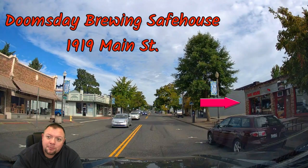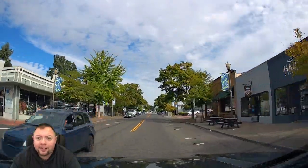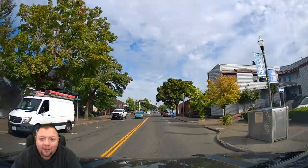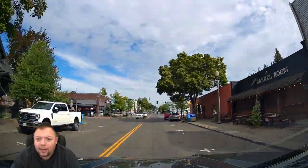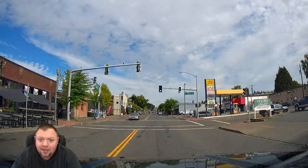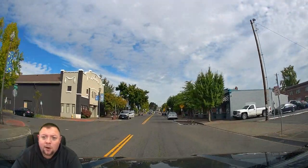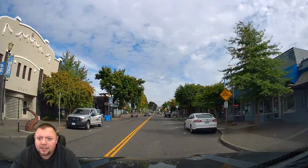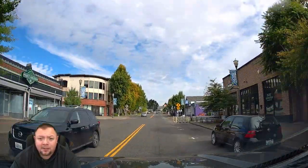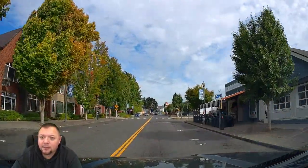This place right here, Doomsday Brewing Safe House. Buddy of mine owns that, so what kind of friend would I be if I didn't put a little plug in there for him. But you do have a lot of really nice little breweries, tap rooms. You got Uptown Barrel Room. You got the Tip Top Tavern. That's another one that's been around for years. Thirsty Sasquatch. They've got some really good looking pizzas. I haven't been in there before, but after taking a look at some of their pizzas online, I'm going to have to stop in for a beer and get me some pizza.